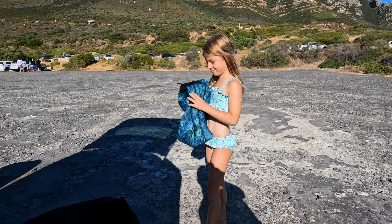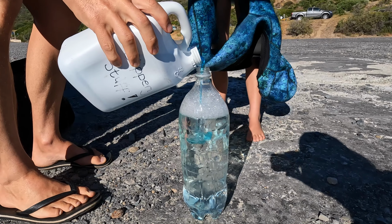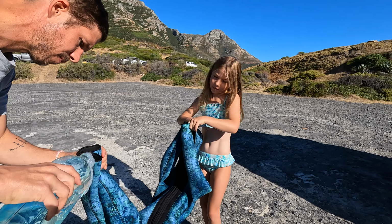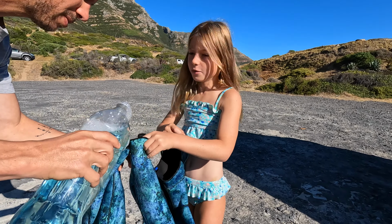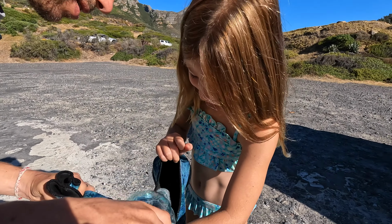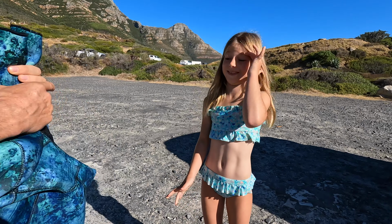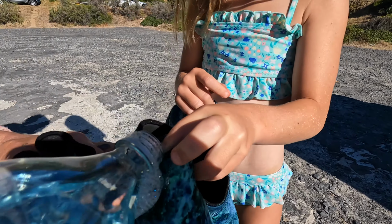You excited to be back in your wetsuit? Yeah, I haven't been in it quite a long time. What are you guys doing? Well, this is not a normal wetsuit. This is a freediving wetsuit, and it's made of some sort of sponge, rubber. And it's impossible to get in it without this. The rubber sticks to your skin, so it's impossible to put the wetsuit on unless you've got the slippy stuff on. This makes it just slip in so much easier.